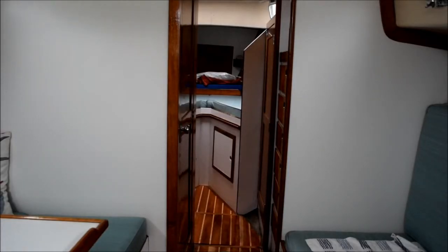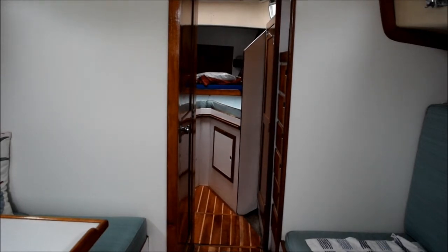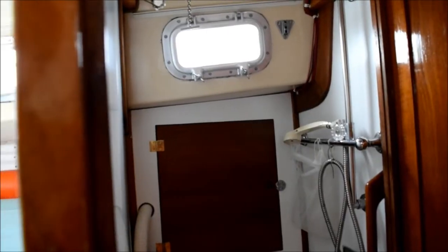Looking forward from the main cabin, we have a pass-through to the V-Berth, or forward cabin. On the port side of the pass-through is the head, and on the starboard side there's storage in the form of a hanging locker, which I'll show you a little bit more detail in a second, and some drawers. Let's take a look at the head now.